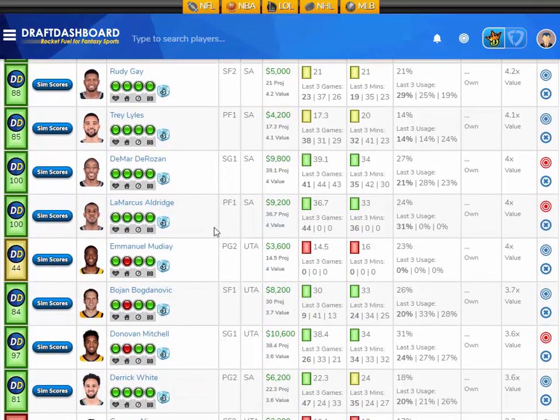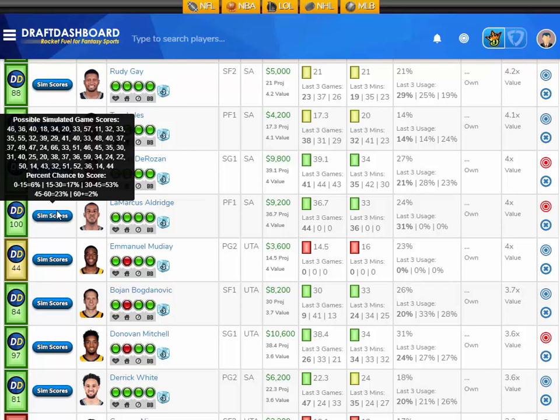The next stud that I like is LaMarcus Aldridge, projected at 36.7 fantasy points here tonight. That's 4 times value. He's 9,200 DraftKings salary. Let's take a look at his sim scores. A 6% chance to score 15 fantasy points or less. A 17% chance to score 15 to 30 fantasy points. A 53% chance to score 30 to 45 fantasy points. A 23% chance to score 45 to 60 fantasy points, and a 2% chance to score 60 fantasy points or more. So I like LaMarcus Aldridge here at 9,200 DraftKings salary.